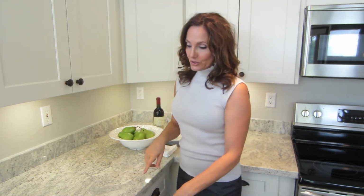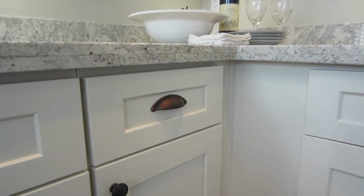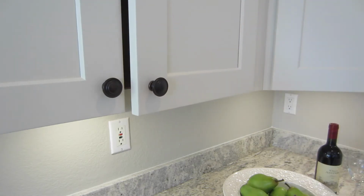Same thing goes for the drawers. When you open the drawer and you pull it out and you go to shut it, it's an auto shut, so there's never any noise, there's never any banging. It's just a higher level of quality cabinet that I think that people in the Scottsdale market will really appreciate.